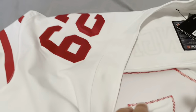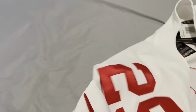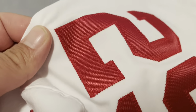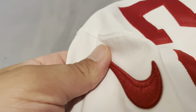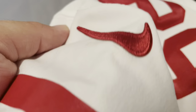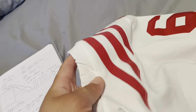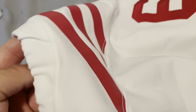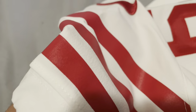If you can see on the back, that is the stitching through the back. This was a Fanatics customized jersey, so I had it customized to Hufanga. You got your 29 here, same thing on the shoulders, single stitched, scarlet red. Got that Nike sign right here. It's a thick piece right there. You see on the inside, you can see there's a stitching right there. And then you got your three stripes. Well, first you got the cuff sleeves right here to make it more like the actual jerseys that are worn. Then you got that heat pressed right here, the heat pressed three stripes.